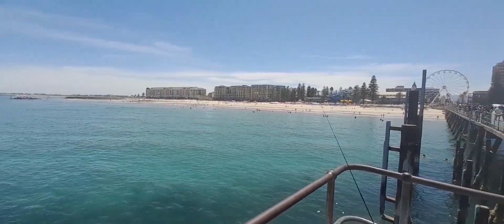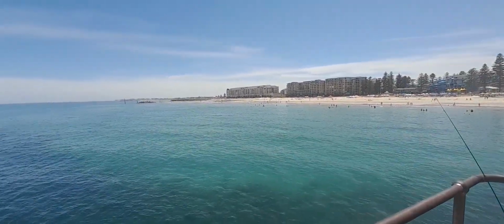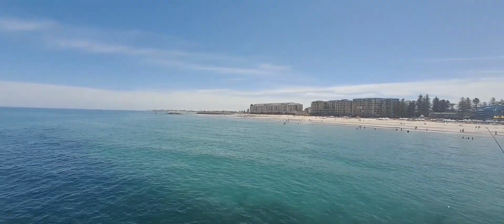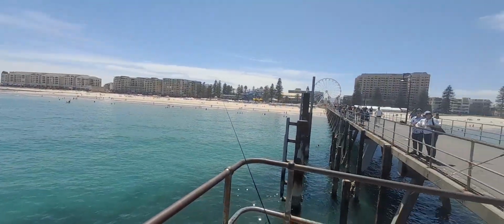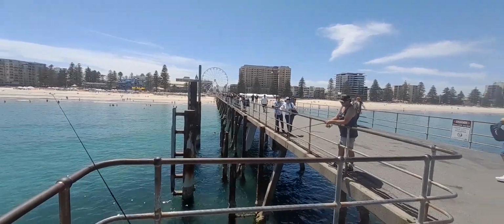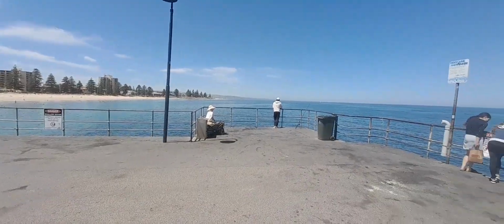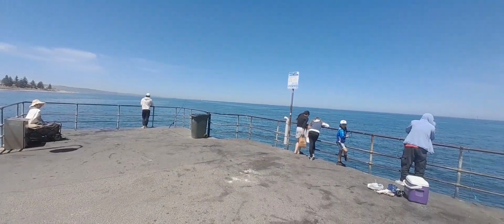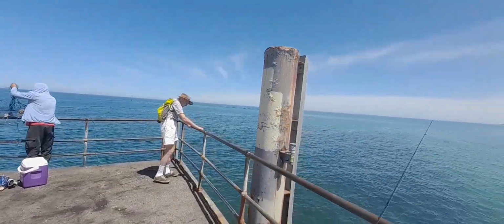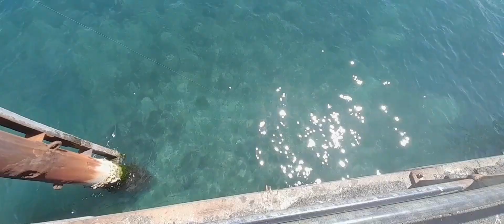Holdfast Shores over there. And the beach just runs out over there. Wonder what we're going to do when we get there. Well, I'll let you know. It's a bit of a secret. At the end of the Glenelg jetty, very, very developed along here. And as you can see, the water is so blue today. People fishing down here, so there must be some fish biting. And you can see down there, the water's really, really clear.